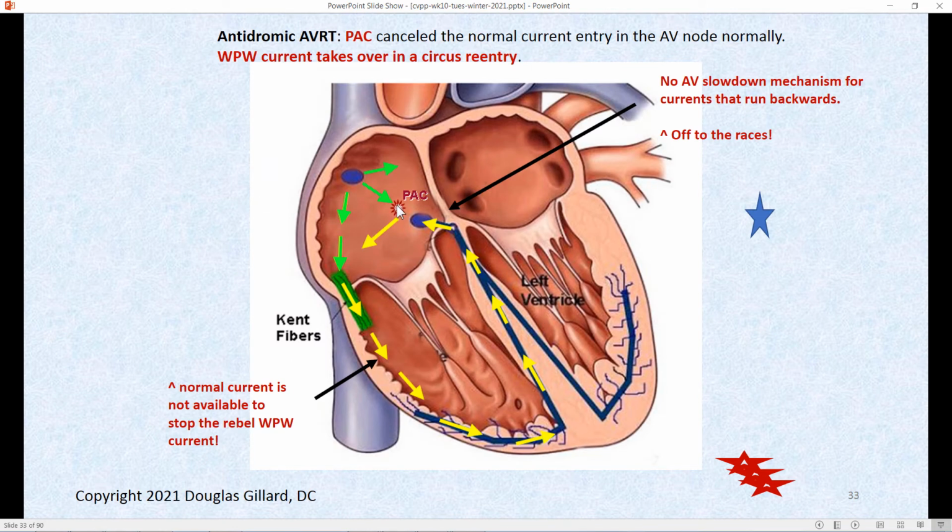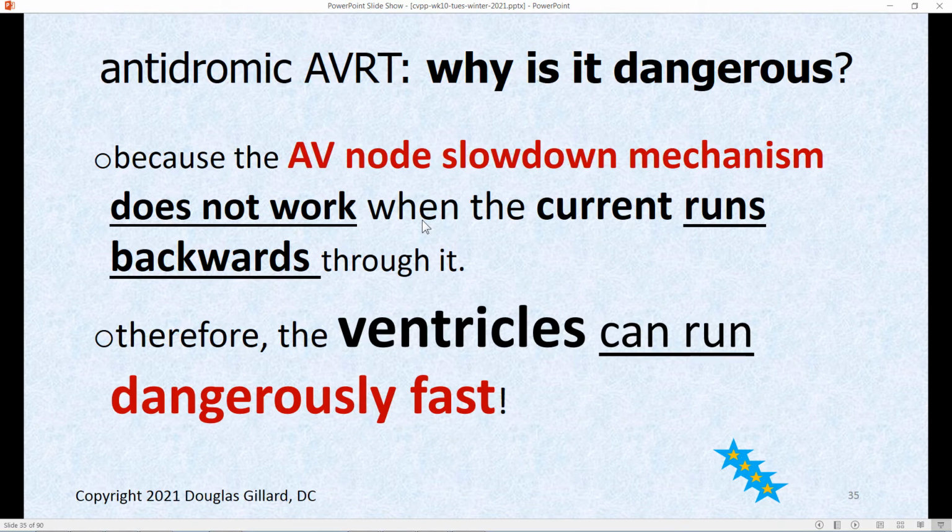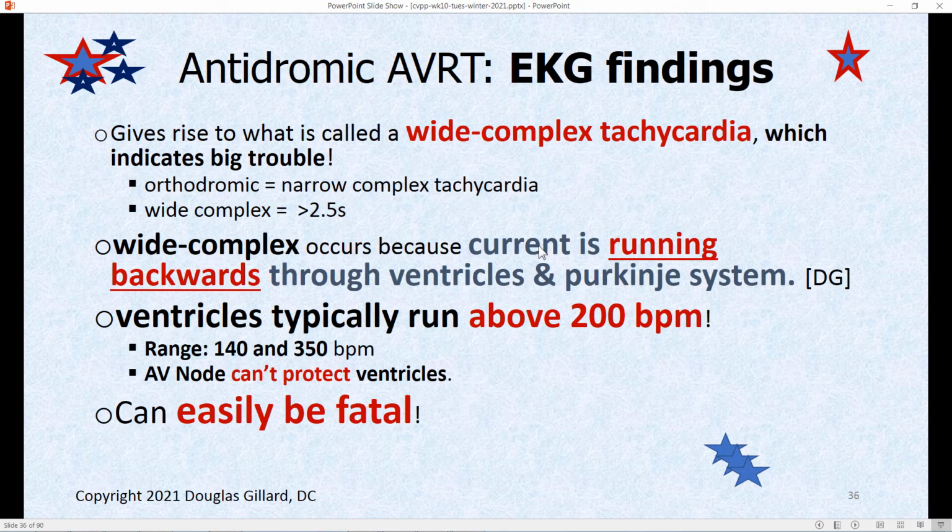And there's that same example we already said about this, and you can see the current racing, and there's nobody to stop it. Why is this dangerous? The AV node doesn't stop it, and the ventricles can run incredibly fast, typically above 200, sometimes even to 300, and you can't live long like that. So this is not a good one to have.